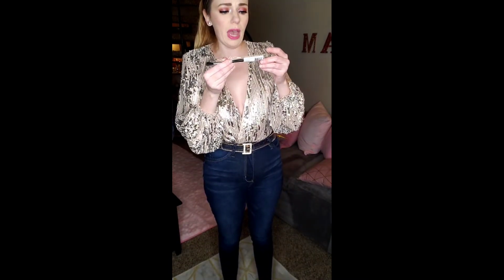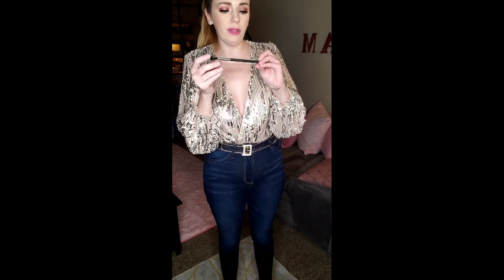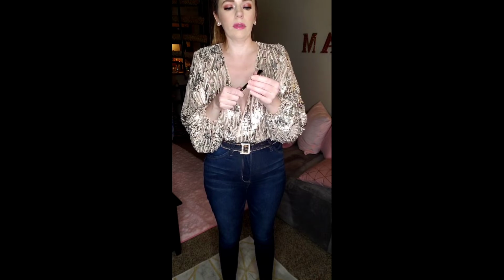And then I also got, this is the Morphe M532 Deluxe Highlight Brush. I don't think I have this one. I do not. It kind of just looks like a blending brush. I mean, I guess you could use it for either.